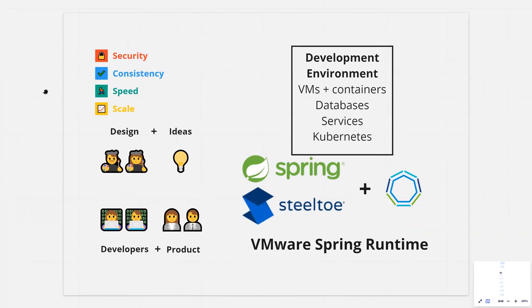And so VMware has rallied around these two frameworks, Spring and Steel Toe, as a way to build cloud native applications in these two different languages. And so we have our first Tanzu piece of the puzzle, which is VMware Spring Runtime.